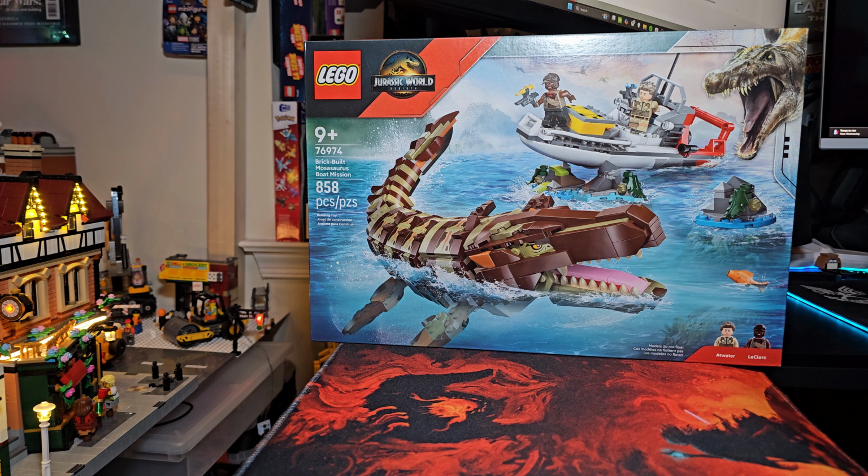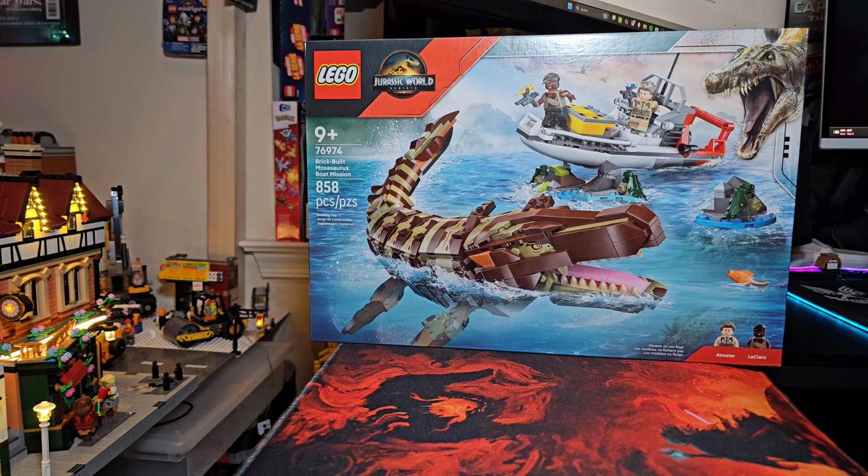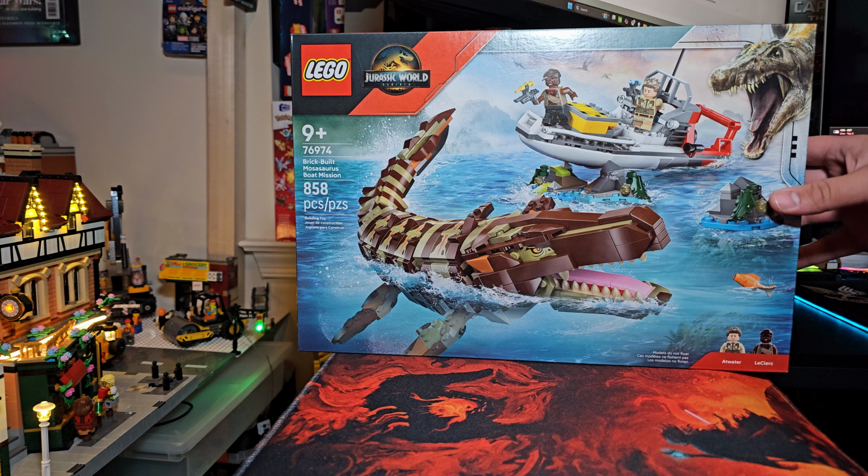Now, the Mosasaurus is not particularly my favorite color out of the box, but hey, it is what it is. Finally getting a Mosasaur in LEGO is pretty darn cool. I'm looking to expand the Jurassic Park and dinosaur shelf here soon. I don't think that'll be in this video. I do have enough room yet for this guy here. But if you can see in the backlog there, that big gray box is going to be the Spinosaurus set.